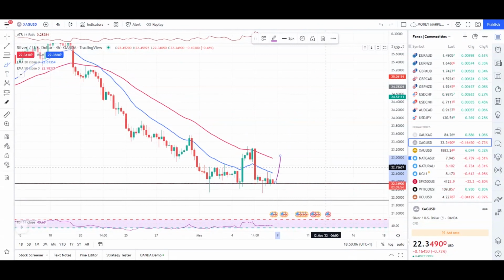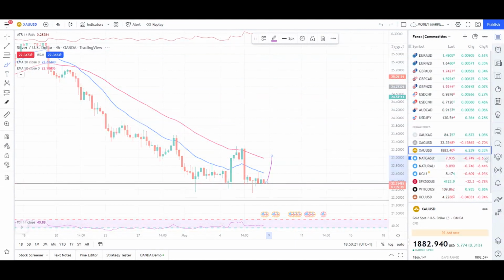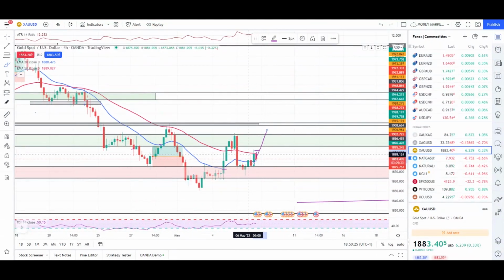And the reason I'm doing silver analysis is that sometimes silver pushes the gold up or pulls the gold down, and vice versa for gold. So that is why I'm doing silver analysis as well, because silver is in a buying area. That's why I'm expecting gold to push up from here as well.